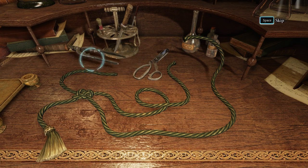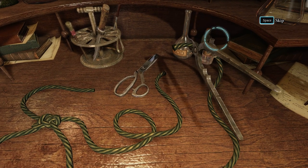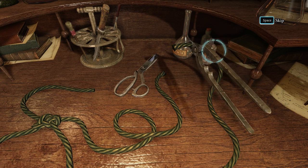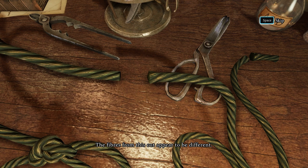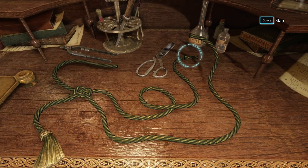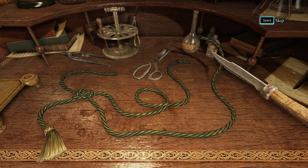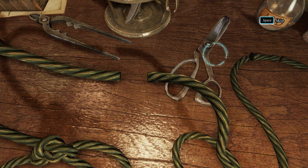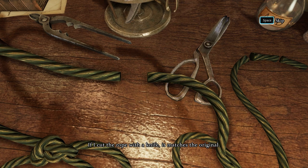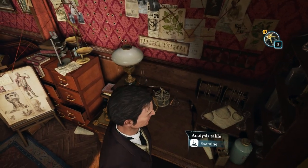But I mean, if you had fabric scissors, it might help. The fibers from this cut appear to be different. Well, a knife isn't gonna do it. A knife's gonna look real dumb. Or not. If maybe I cut the rope with a knife, what? It matches the original. Why wouldn't that fray more? I don't understand. Science is weird.